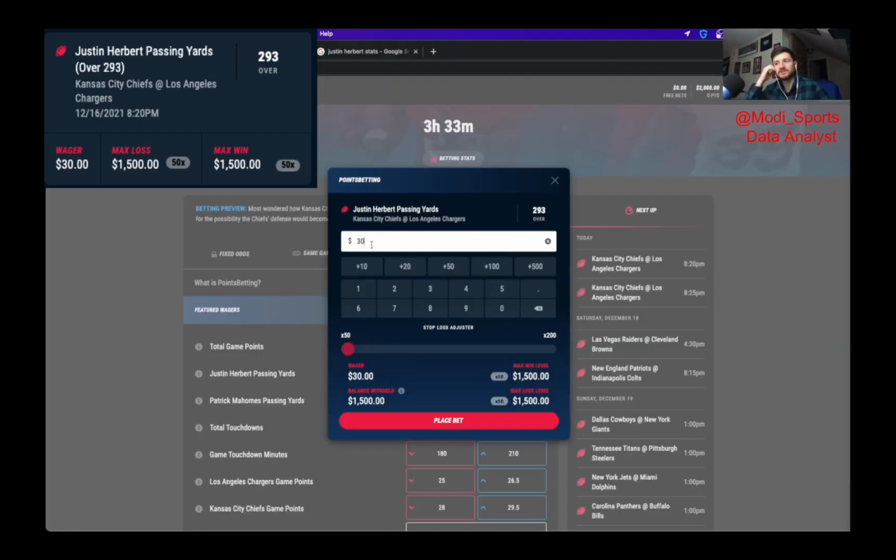That is what the screenshot will show that I placed. So that'll be my 2,000 in free bets. Chiefs -3 and Justin Herbert over 293 passing yards. And that's going to be the video today.